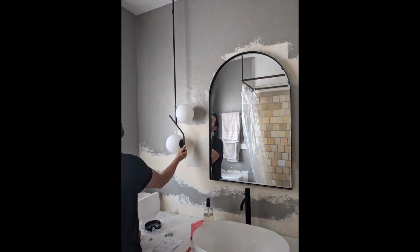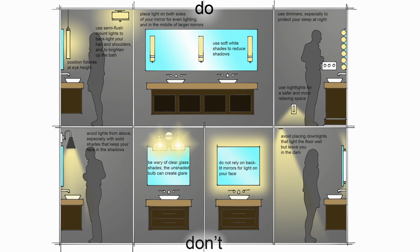Because it is such a small space, we felt like one pendant light would be enough, and then we were going to add another one later if we needed to, and it ended up being enough light for us. When you're lighting a bathroom, you want to make sure that you have some light next to a mirror that is going to shine towards someone's face. You don't want just overhead lighting, and you want to consider wall sconces or pendant lights that really do throw light straight out, and that gives you the best lighting on your face without too many shadows. So just one little tip for you.